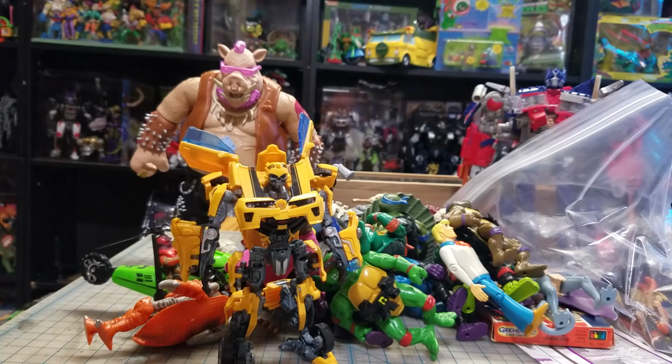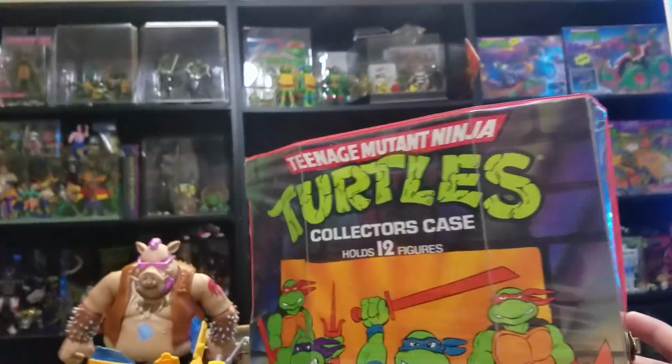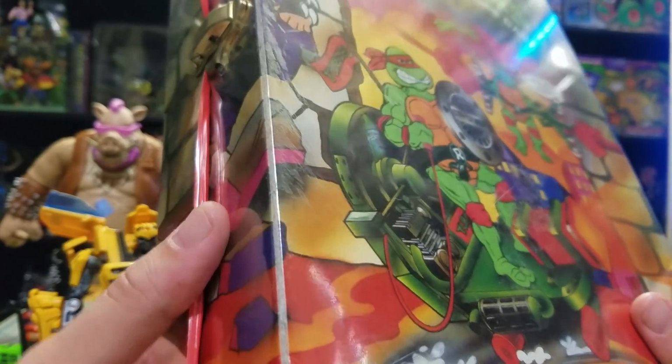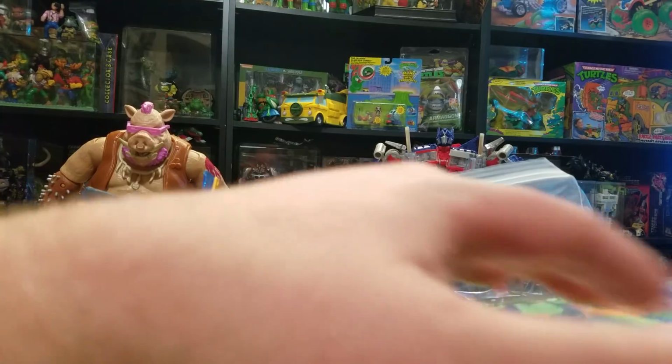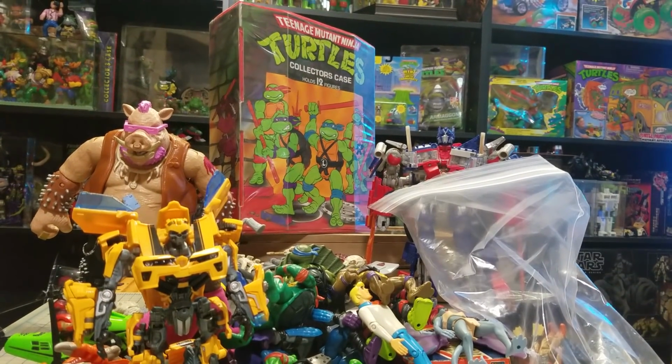And the last Ninja Turtle related thing that I picked up was the collector case. I never really thought about getting one of these things, and then I realized, man, I need one. I had one of these when I was a kid, and it carried all my Ninja Turtles around, so it was finally time for me to get one, and this one still has the trays inside. It's in really good shape, because a lot of these are pretty dang destroyed. So, I am pretty glad that I have that one. I wasn't going to at first, but you know, it was the right price.